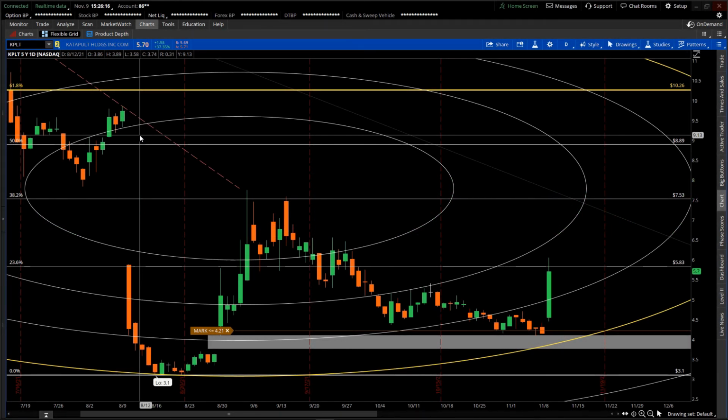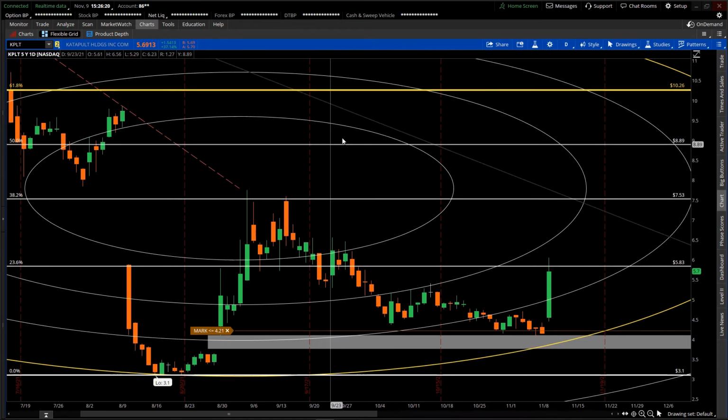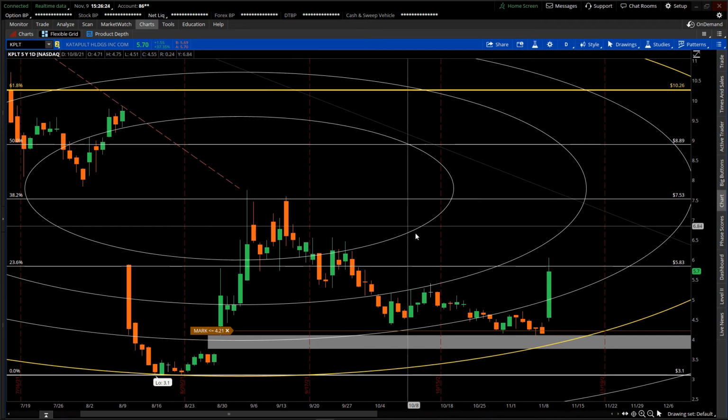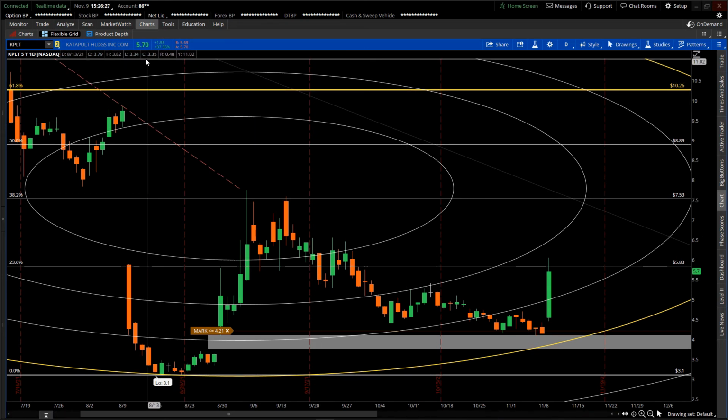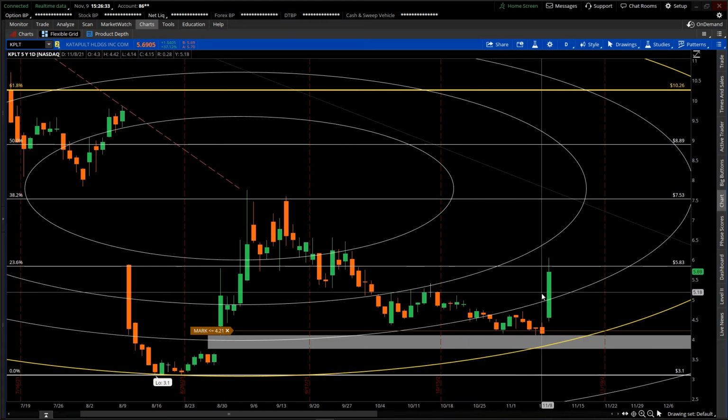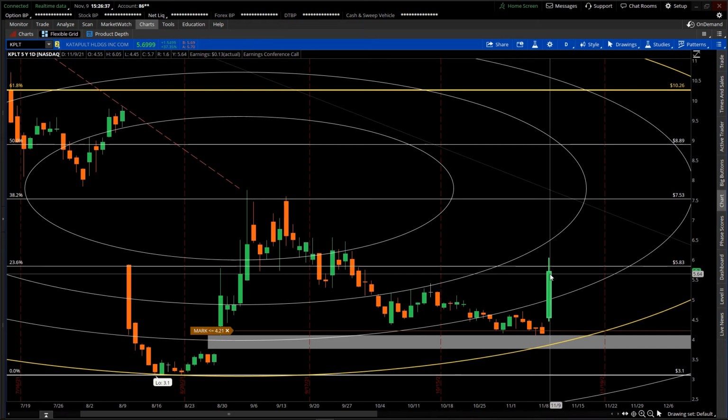Today is November 9th. It's 3:26 p.m. Eastern Time. This is an update for Katapult. As of the time of this recording, price is currently trading at $5.70, and for this session, it's up $1.54. So this candlestick is today, and this surge is based on Katapult's third quarterly earnings. So this is the market reaction.